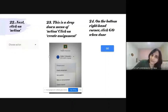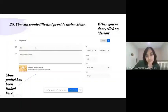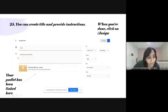Once you've done that, you can create a title and provide easy instructions for your students. Tell them to write a paragraph, simple things like that. You can type here. Your Padlet has already been linked here. So when students go into their Google Classroom, all they have to do is click on the link here and they're directed to your first board. And then of course you click assign. I hope I'm clear so far.